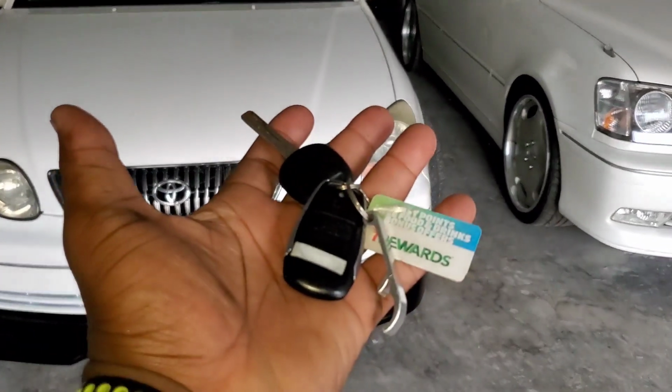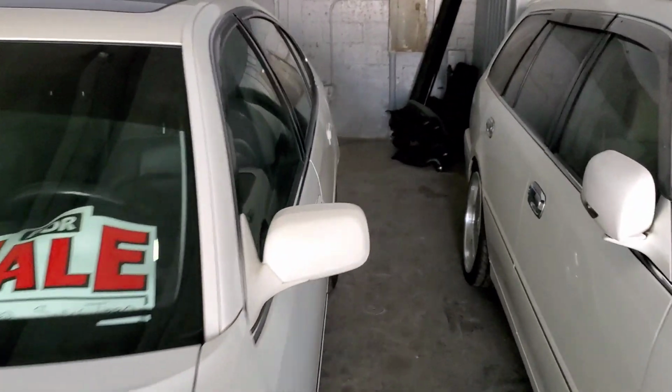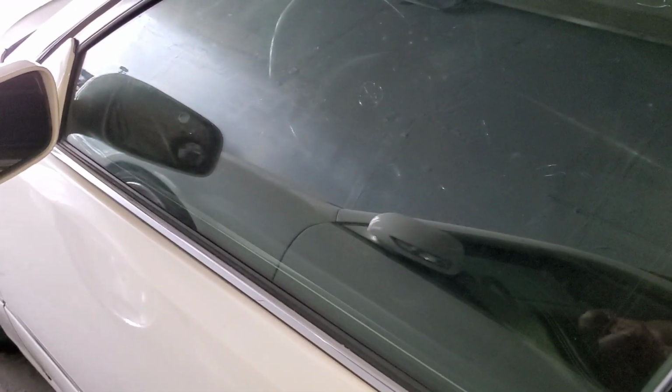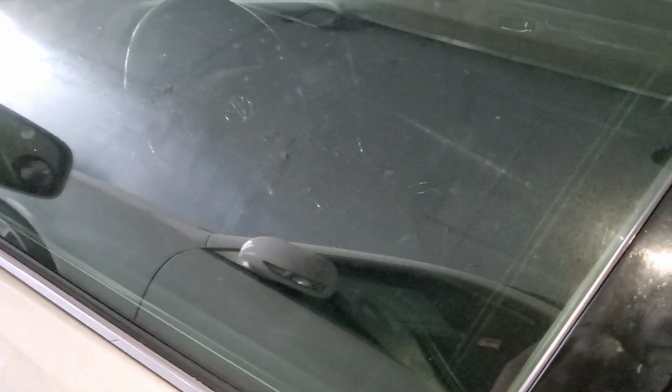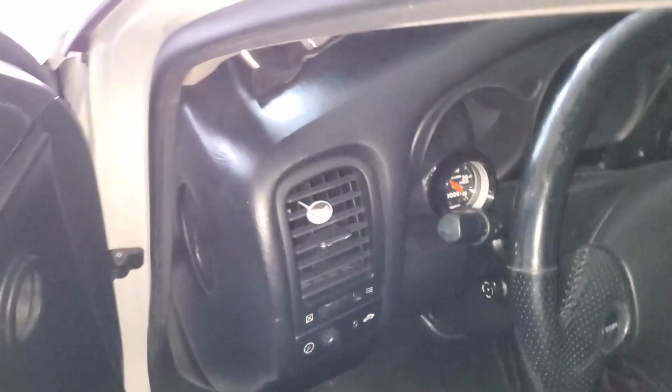Here I have the keys in my hand, okay? Let's go ahead and take a look at what's going on. Also, the paint on this car is a pearl white, okay? It's a pearl white paint. And I'm gonna bring it out and show you guys what's going on exactly inside the interior. Good, so here we go.